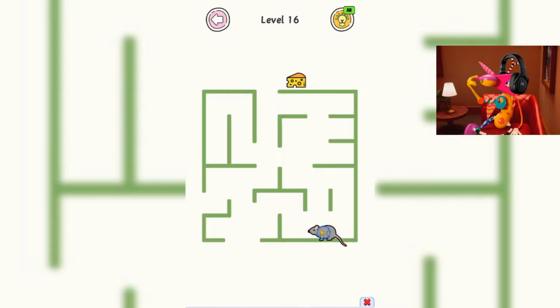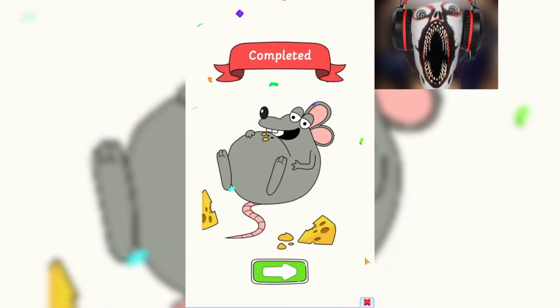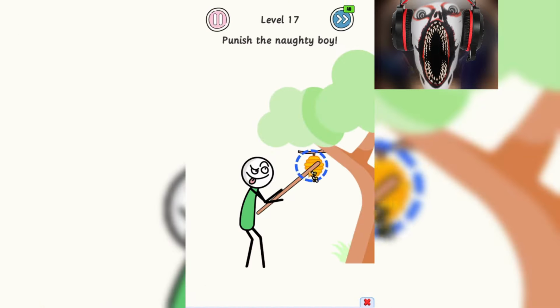It looks like this mouse got into some huge labyrinth, but I think that getting out of this labyrinth will not be difficult at all. Okay, let's try to push it through this extremely narrow and small passage. Well, that was absolutely not difficult. We finally managed to get out of here, and now this mouse will be fed. Just look at its huge belly.